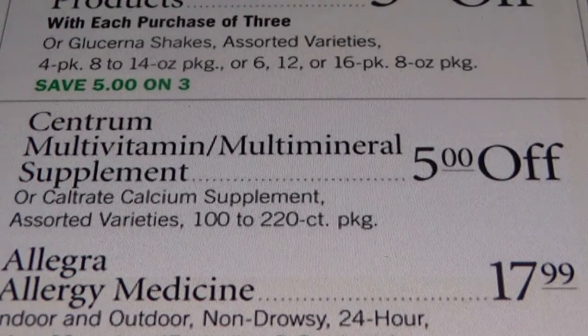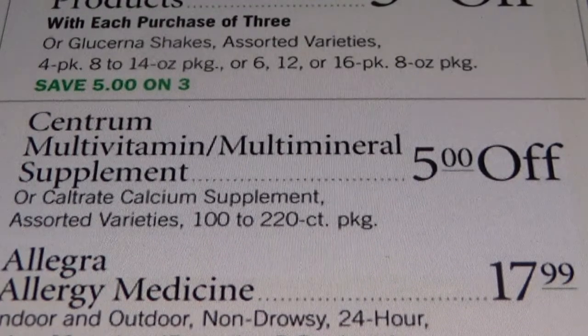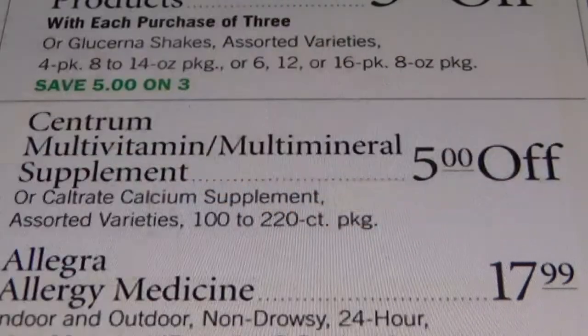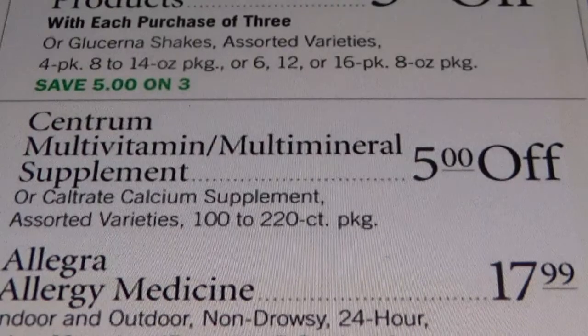Today is the 6th. That means you have access to that coupon today and tomorrow. That's it. But you see right there the $5 off, right? Because the Publix coupon is asking that in order to have the $4 taken off, you need to purchase two of them. Right here it says $5 for Centrum to come off. Therefore, if we purchase two of them, how much comes off? $10. Five plus five, $10.